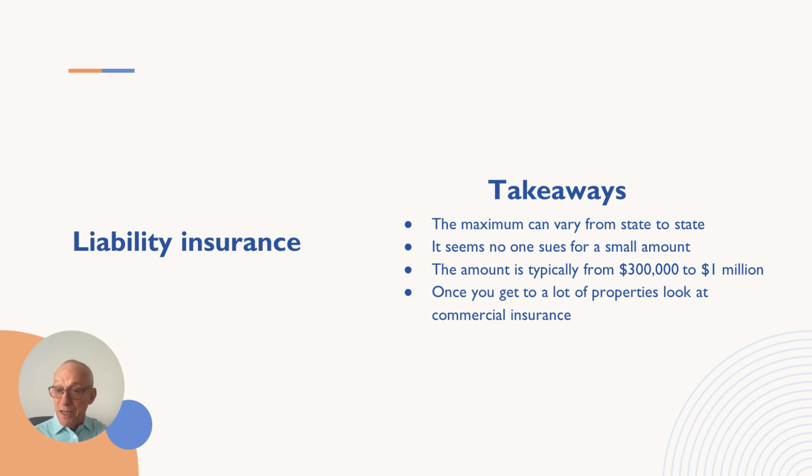So make sure you have liability. If somebody trips coming into your house, they can sue you, and you absolutely have to have liability. So if you're even buying cash, and you want to self-insure, that's okay. But I tell you what, I would always make sure I had at least a liability insurance policy because that can really affect you.